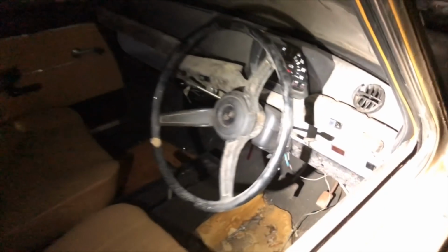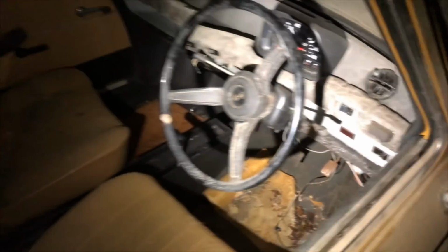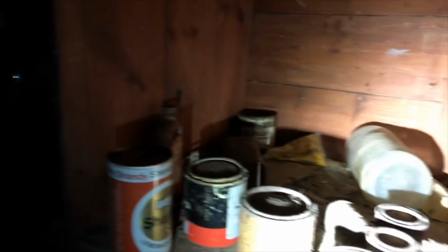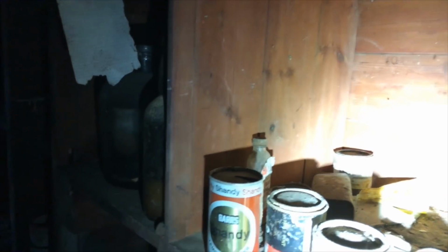I just noticed someone's actually tried hot wiring that car as well. Bless them. They're not going to be able to get it out very easy, that's for sure. To be fair, if you remove those, the whole bloody garage will probably fall down. So I wouldn't advise it. All these old tins, look. Is that a tin of Shandy, look? Shandy, lemonade and beer.